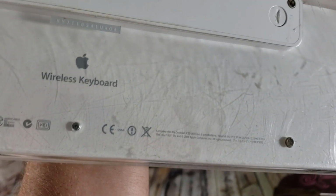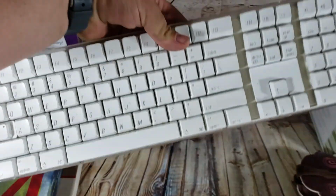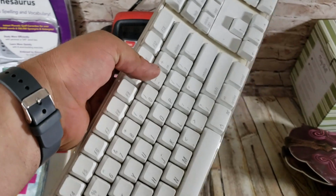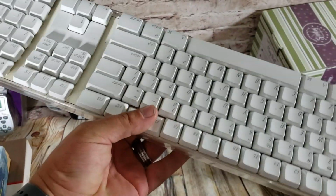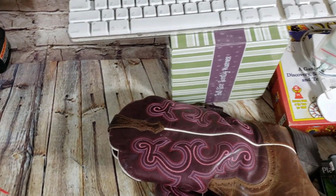This is an Apple wireless keyboard, AL1016. I sold one recently in the box for, I think, 30 or 35 shipped. I should have listed that one higher because it sold instantly. Just the keyboard alone, I sold for 30 shipped. It was used. I cleaned it up. It's Bluetooth. It does work.